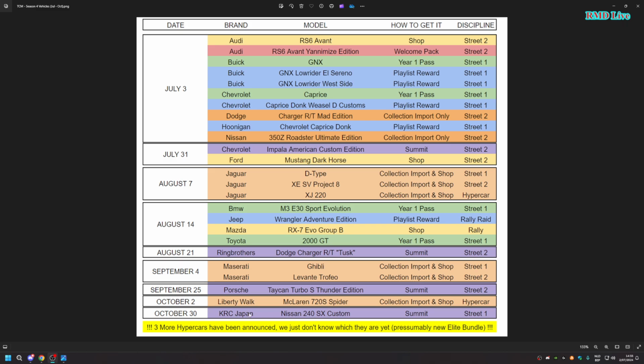Those are custom made cars. Then there was also some Maserati bundle in the Crew 2 a while ago. That will be importable on September 4. The Maserati Ghibli and the Levante Trofeo. In case you don't have the Crew 2, no problem. Then you can buy it just in the shop.